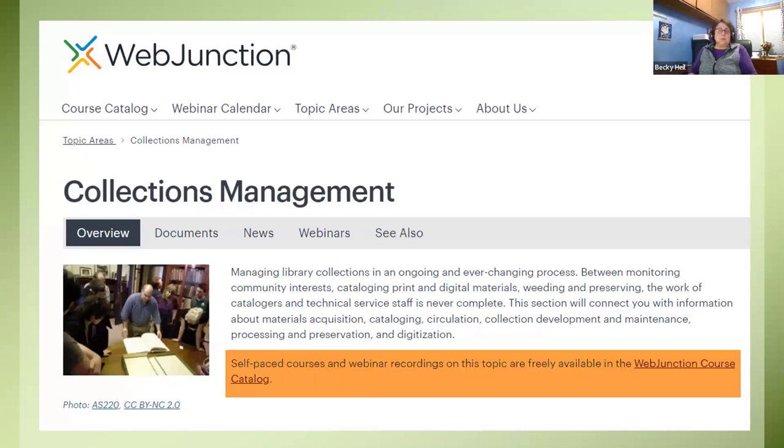WebJunction, of course, hopefully you're all familiar with that. They have tons of articles and info, but I want you to go to their course catalog. So I looked under collection management and then I went to their course catalog, and they have about 37 different categories of courses that you can look up. Under that course catalog, they have a collection development sequence that has four self-paced classes in it.